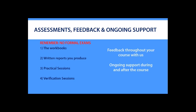Also, written reports. They're a more formal assessment to check that you have the skills and the knowledge to be able to write effectively and give feedback. The practical session is that half day that we've already talked about, where you'll get a chance to act out a feedback session or a test administration session in person. And finally, the verification questions, just checking and making sure that all the areas are covered so you're feeling competent.